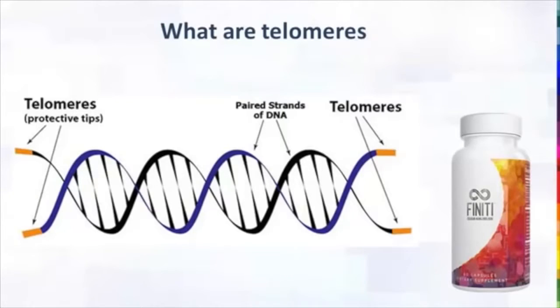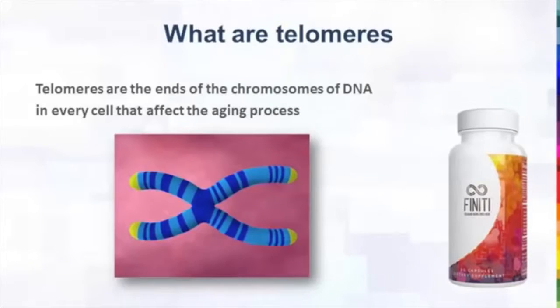This is just another diagram showing the same kind of thing, showing the DNA strands that are inside the chromosomes. But again, you see the telomeres, the protective tips, at each end of the chromosomes. So, the best way that people describe this that we can all understand is that the telomeres are like the protective caps at the ends of a shoelace.